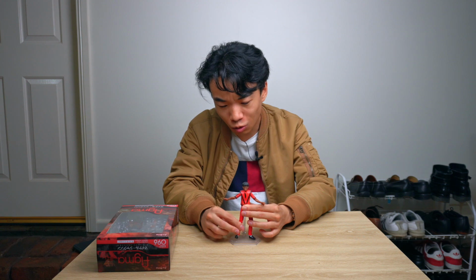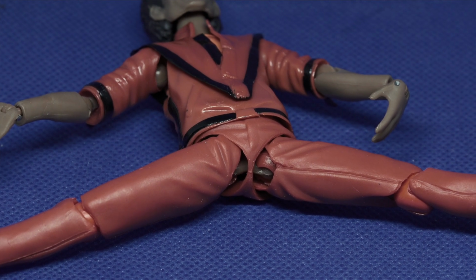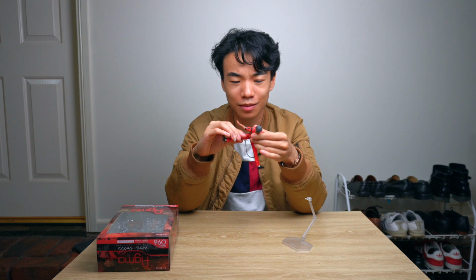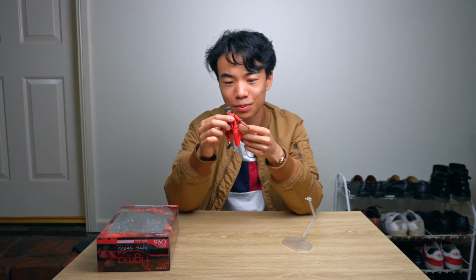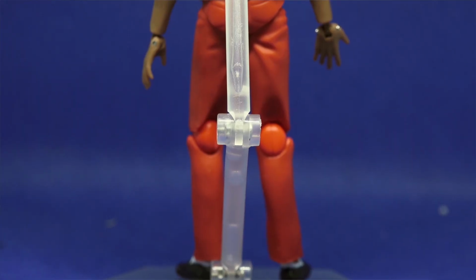The legs are also really great in terms of articulation. It's really flexible. I'm just going to take off the stand. It's really flexible in the sense where you can kind of make him do the splits. Yeah, it's kind of crazy, obviously an MJ move, but you can see that it's very, very flexible and that you can really pose him in different positions, so to speak.